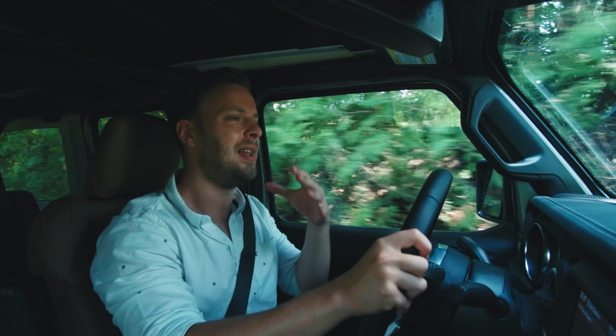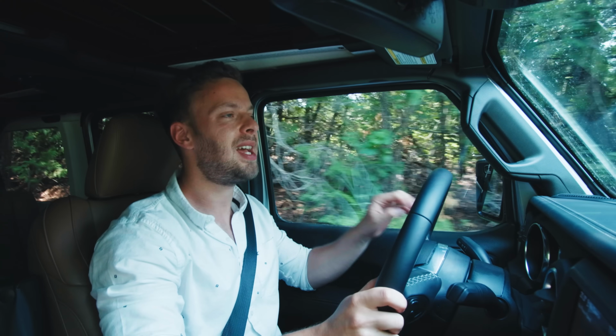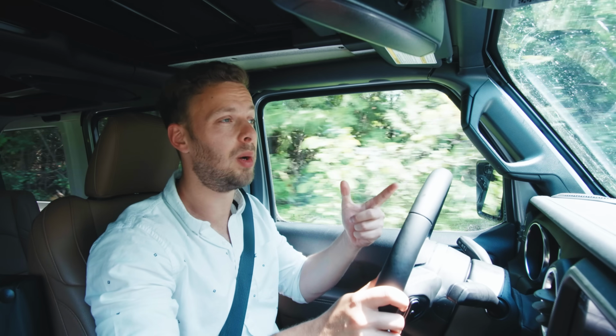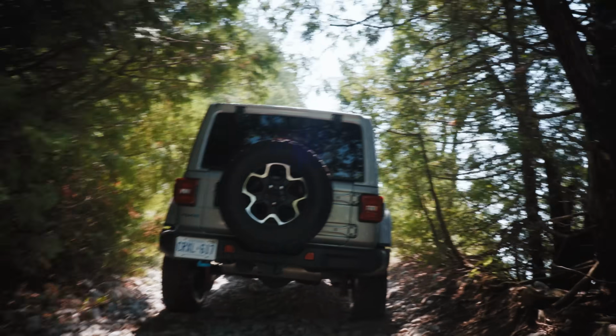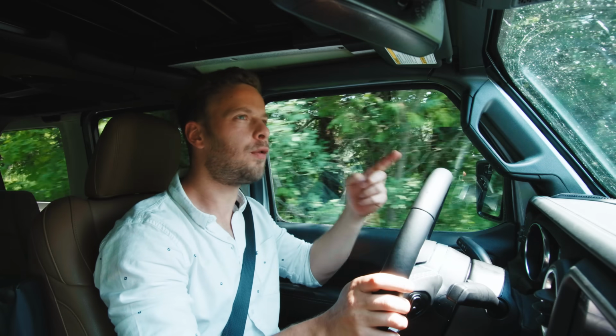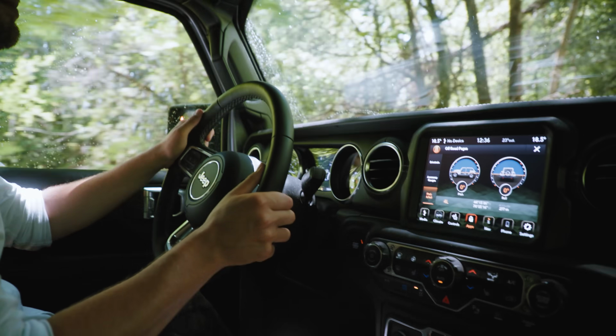However, and it's a bit of a specific use case, because of the electric system, this has 35 kilometers, 21 miles of electric-only range. So if you're someone whose commute to work is less than that, then you can off-road on the weekends and cruise to work silently. But not silently for you, because it's still quite loud in the cabin. There's a lot of tire noise, a lot of wind noise.